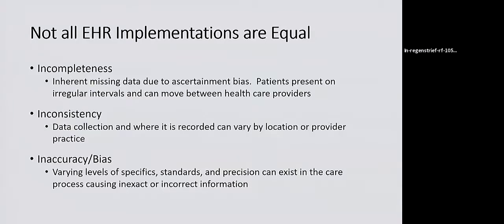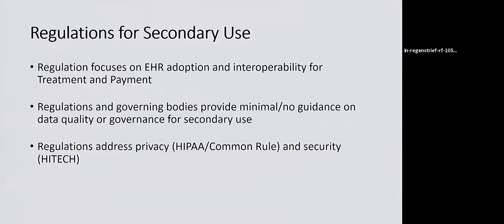And then lastly, the inaccuracy bias. Varying levels of specificity, standards, and precision can exist in the care process, which can cause inexact or incorrect information. So now that we understand that there are a lot of folks that use EHRs, there's great reason that we should be working and collaborating together. We need to understand what pitfalls are available within that data through the inconsistencies, et cetera.